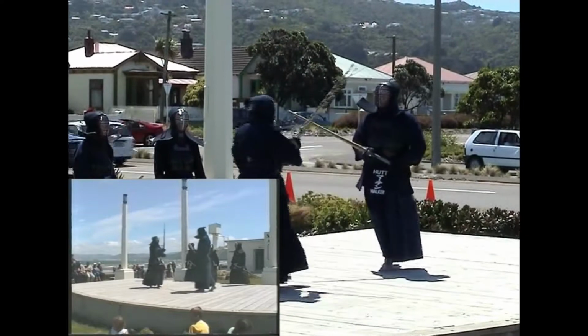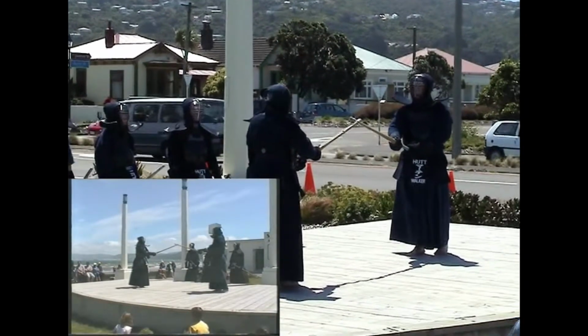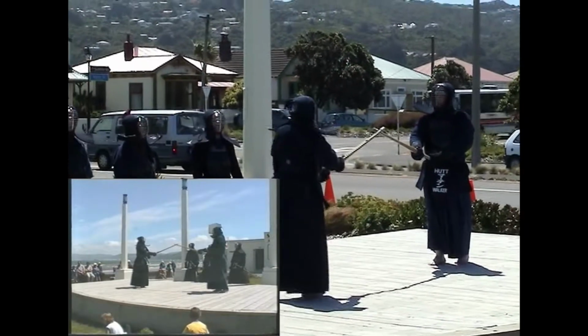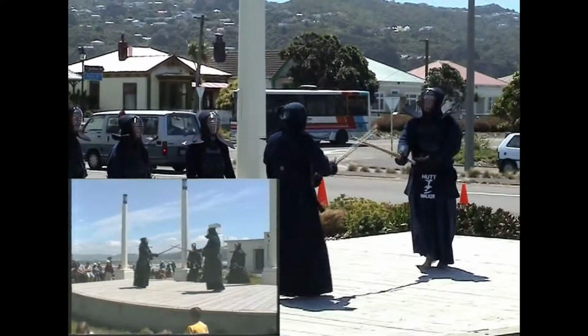Dekote. The next technique is Marty coming in for a men cut, but before he even gets there, she's premeditating and attacking his kote. Dekote, hajime.